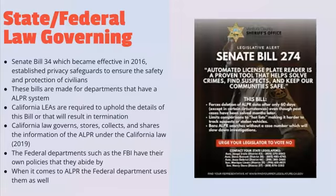There's a Senate Bill 34, which became effective in 2016. It established privacy safeguards to ensure the safety and protection of civilians, and these bills are made for departments that have an ALPR system. California LEAs are required to uphold the details of this bill, or that will result in termination.